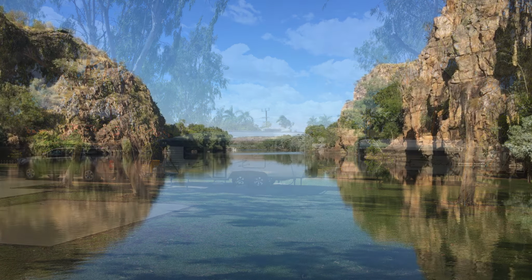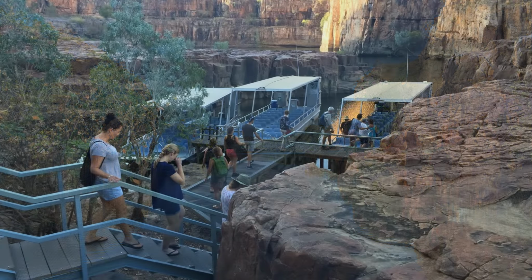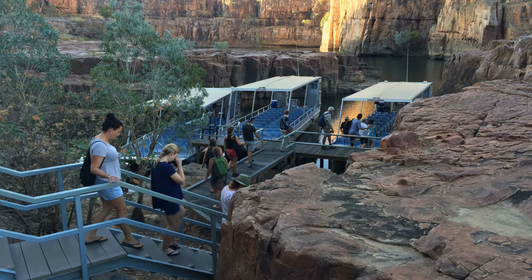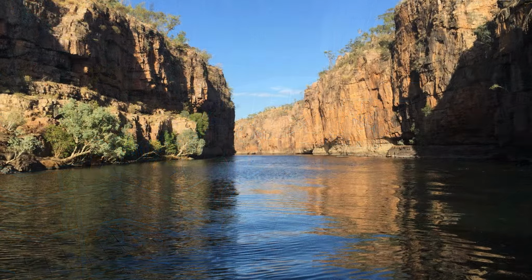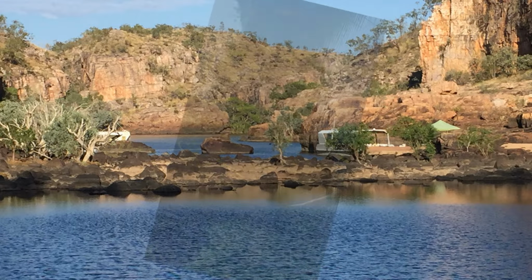The following day we set off to the Katherine Gorge for a quick gorge tour. Here you see the boats where you jump from one river height to the next one so you can continue onwards. Another one of the boats there.